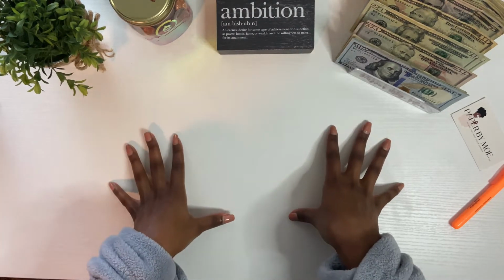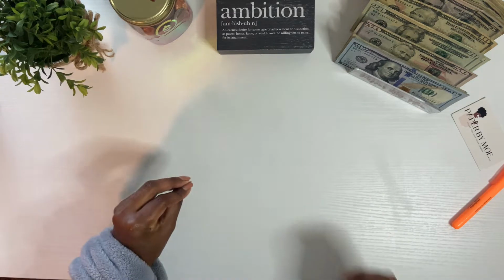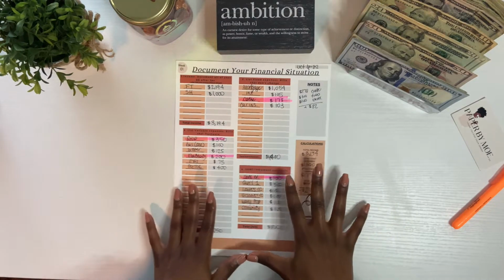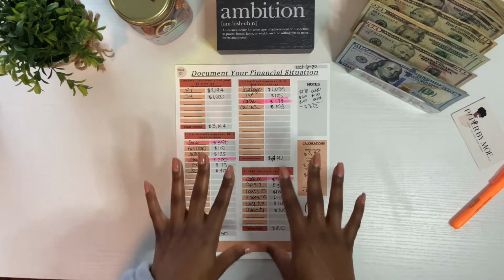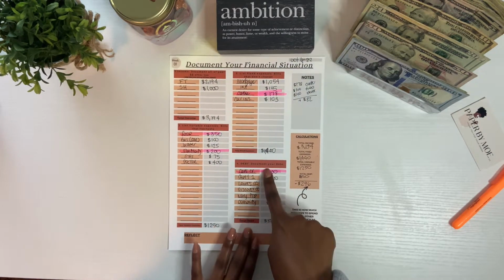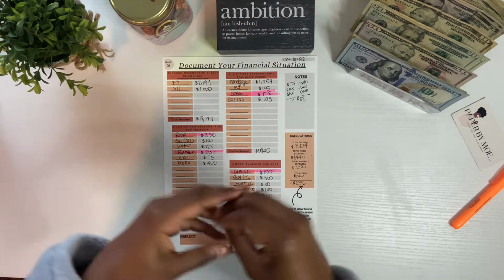So if you do not remember, make sure you go check out those previous videos for week 1 and week 2. But to give you a quick synopsis, for week 1, I went over the first page that said document your financial situation. I did this not on myself, but on a middle-aged woman who had more bills than she did income, because if you remember, she ended up at the end of the month being negative $296, which is how she accrued a lot of debt, because she didn't make enough money for all the expenses. I'm sorry, bills and expenses.